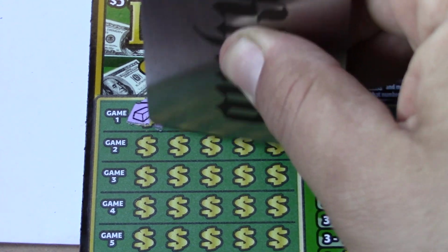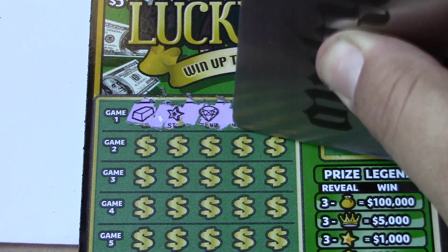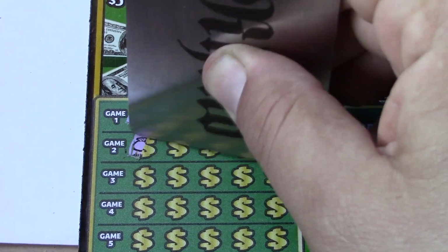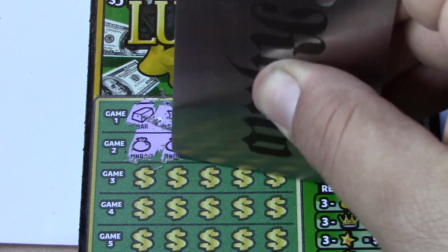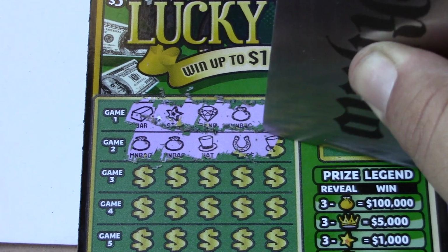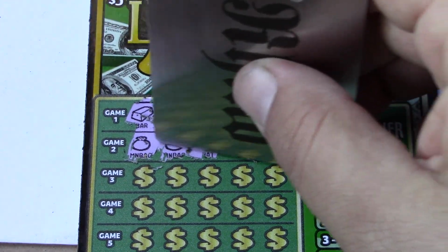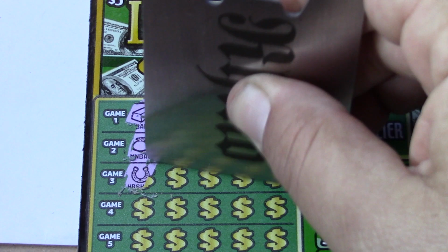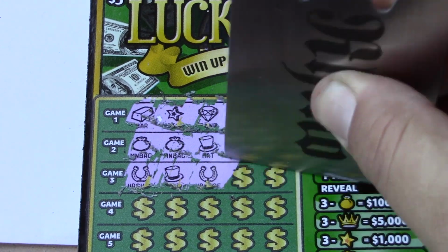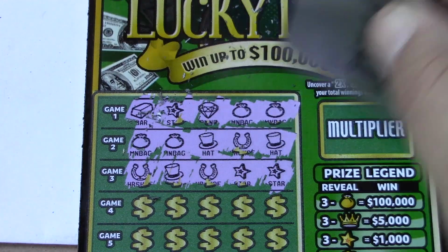We have a gold bar, a star, a diamond, a money bag, and a money bag. We have a money bag, a money bag, a hat, a horseshoe, and a hat. That money bag's worth $100,000, guys. It'd be nice to hit that money bag. We have a horseshoe, a hat, a horseshoe, a star, and a star.